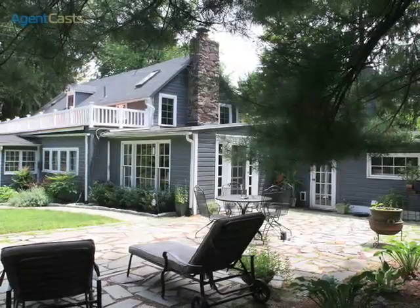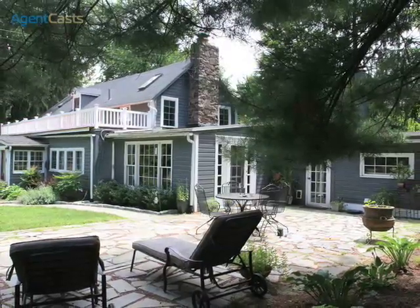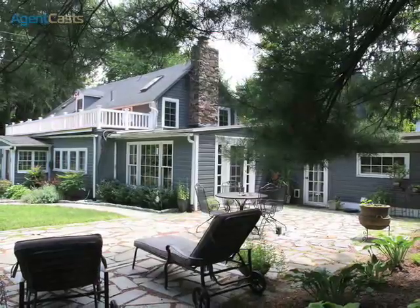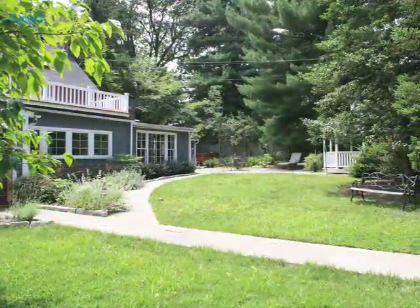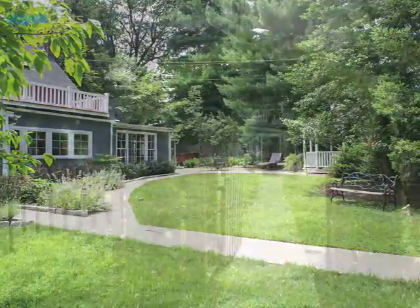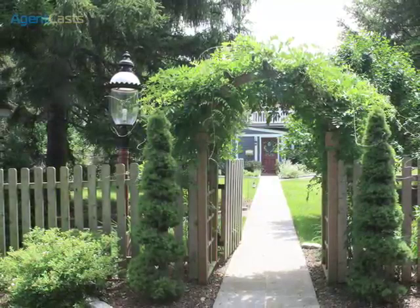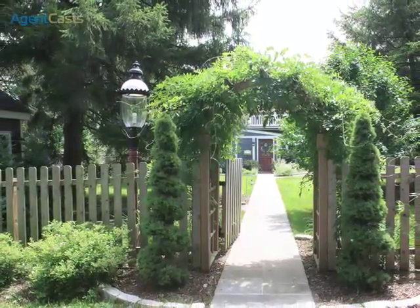Rarely does an enchanting house within walking distance to stores and restaurants offer parking for six, a detached garage, and a private soothing property. From its beginnings in 1830 as a stable, this impeccably restored cottage-style home has truly been one of New Hope's hidden jewels.